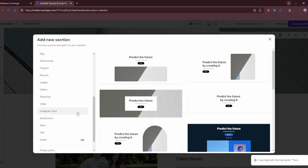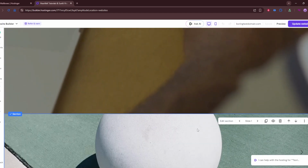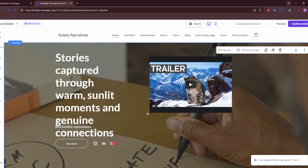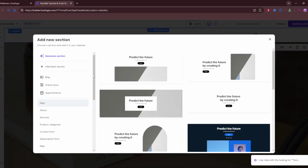Under that heading, add supporting text. This is where you can share a short description of what's coming, an estimated launch timeframe if you have one, and how people can stay in the loop. If it's helpful for your audience, include basic contact details so visitors can reach you while the site is under construction. You can also add a sign-up form to capture email addresses for launch updates. Keep forms short, usually just a name and email, to encourage signups.